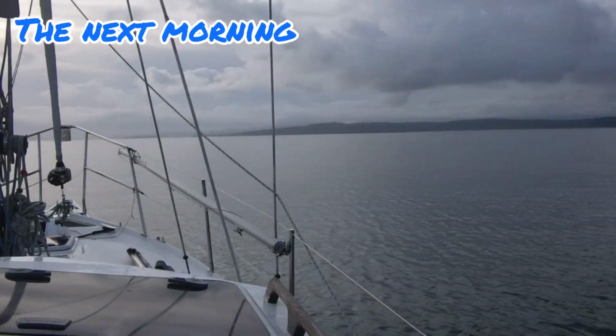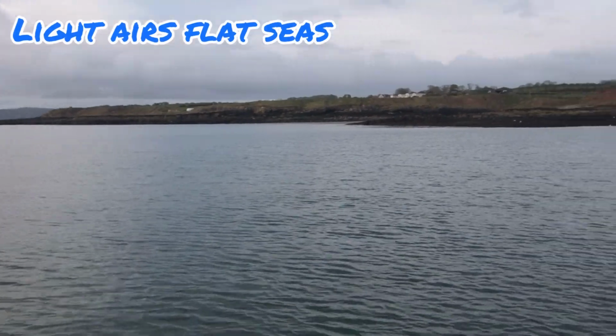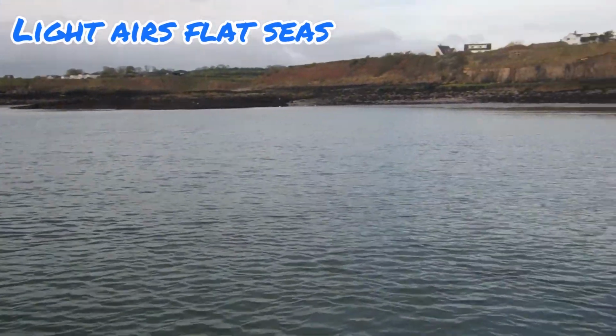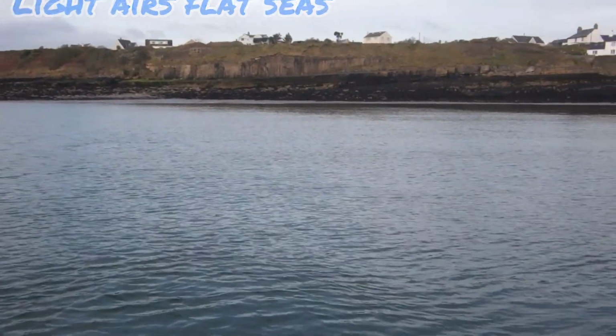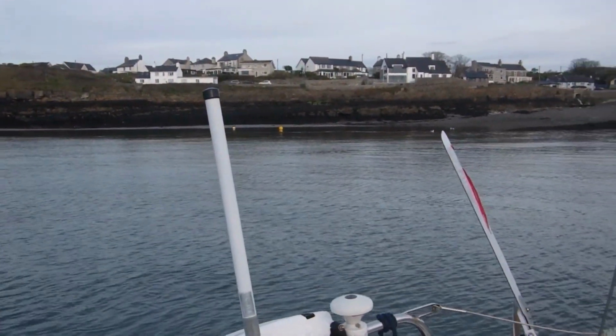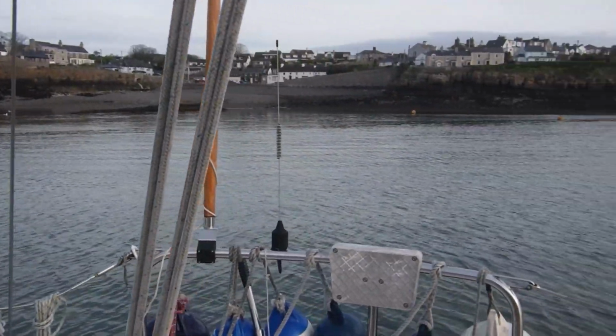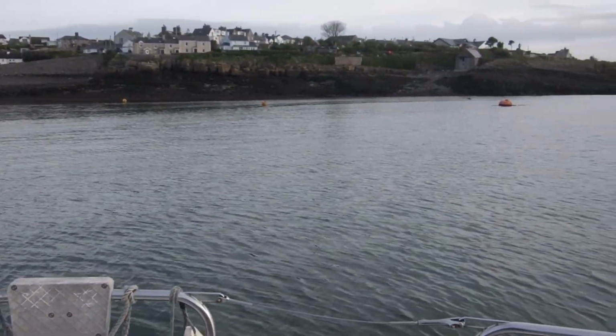Well, it's always really nice when you get up the next day and everything's nice and calm, and you're wondering whether you'll get enough wind to actually blow you home or not. But when it's coming off the land, you're a bit protected, so you don't actually know what you've got until you get a little bit further out to sea. So we'll have to get a little bit further out to sea.